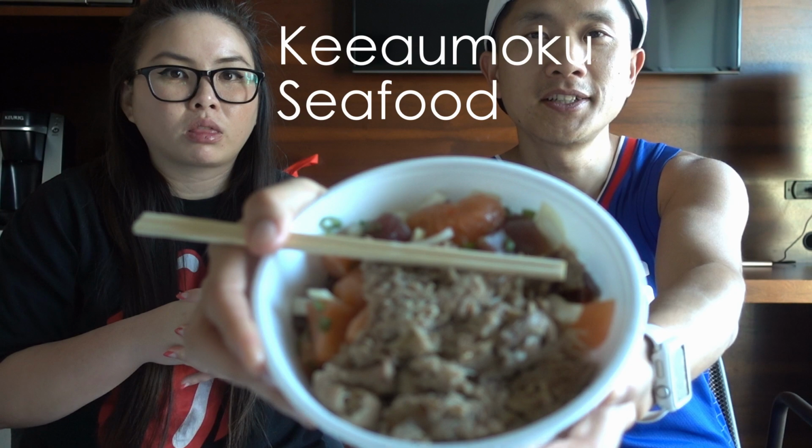Yeah. Okay, and then the next thing I want, let's try the poke bowl. So Peter really, really likes this one place. What is it called? It's called Kia Moku Seafood. So this was introduced to us by our buddy Martin, who lives here in Honolulu. We try to keep this a secret because we don't want it getting too crowded. But this is our best kept secret.